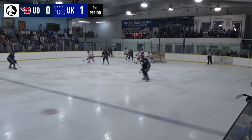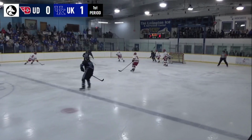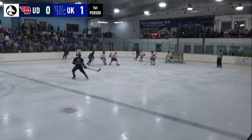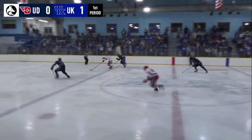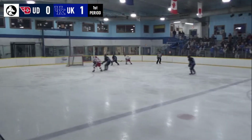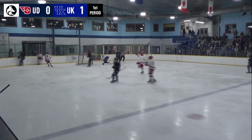It's still bouncing out in front. Played out to the blue line by Dayton, gathered by Supan. D'Amico out to Eastlag as his slapper gets deflected by Dayton. Now here they come as Bora with it, shooting and scoring.